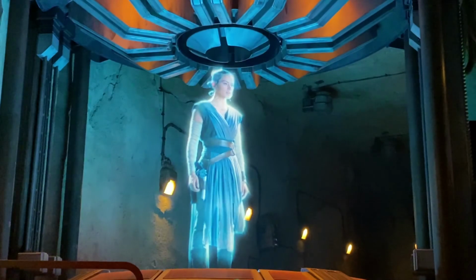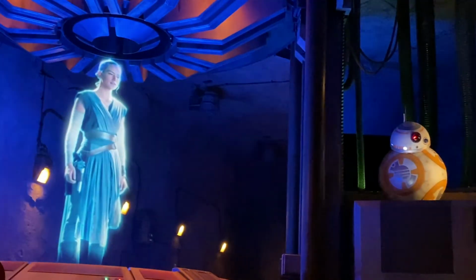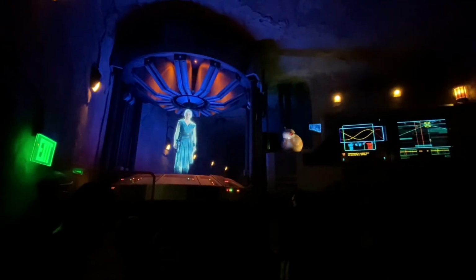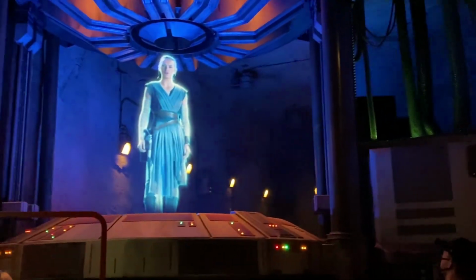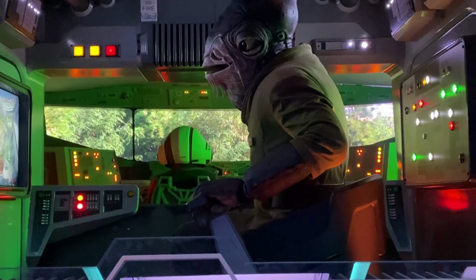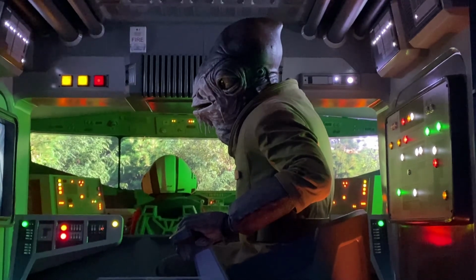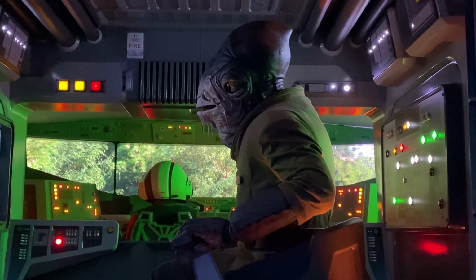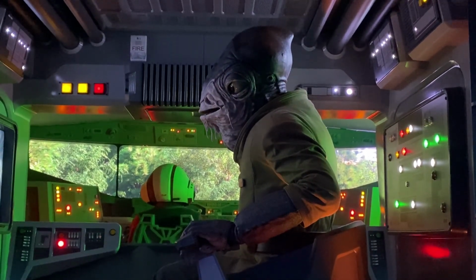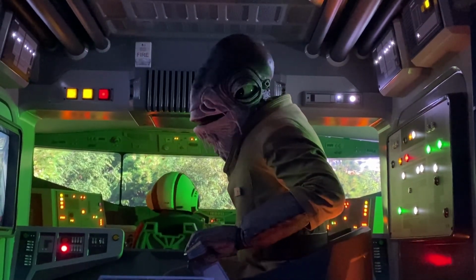BB-8, is everyone assembled? Yes. Good. Should you be in flight prep? Recruits, thank you for joining the cause. A covert resistance team led by my friend Finn. Are you and your team ready? Affirmative. Engines are hot. Red 2, Blue 5, report. Red 2, check. Blue 5, standing by. Engage repulsors and hold on, recruits.